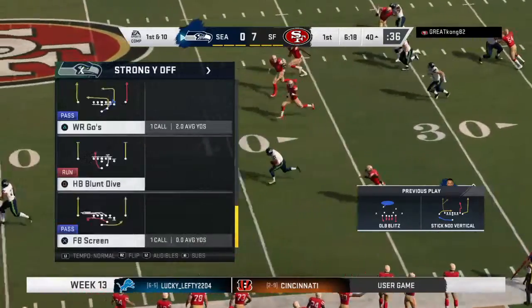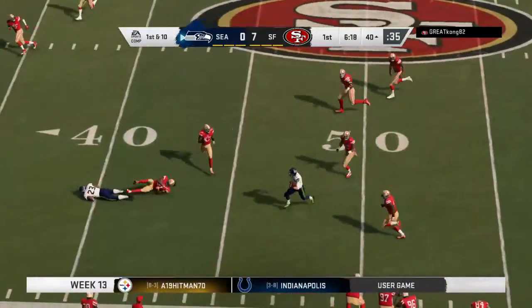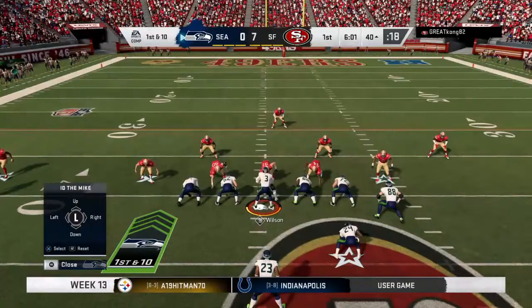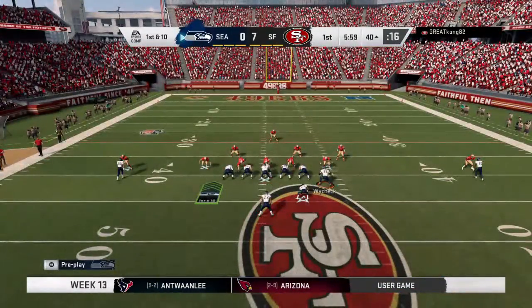You know, I don't think this is the last time we'll see that in this game. This guy has mobility, and they want to use his legs in the game plan. So there will be designed runs as well as his scrambles.